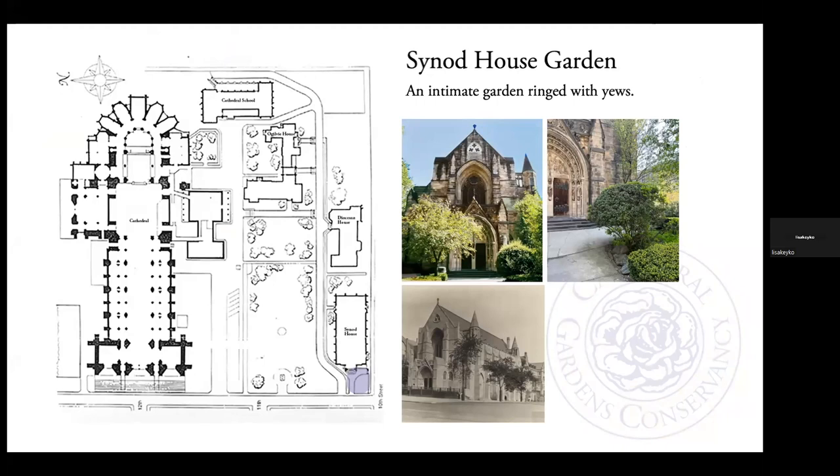Next up is the intimate Synod House Garden, that little purple spot in the lower right on the map. This garden sits at the corner of 110th Street and Amsterdam Avenue. The yews in the garden hide the chain link fencing and soften the traffic noises from the busy intersection.